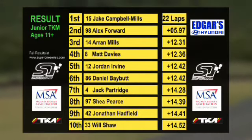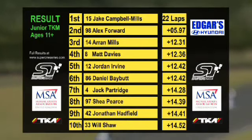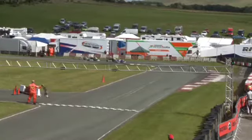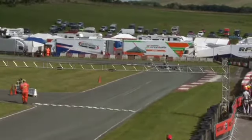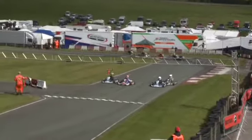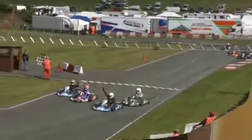Well, after the race, Jake caught up with the top three, starting with the driver of that 14 kart, Aaron Mills. Aaron, third position, you practically stole it on the finish line, didn't you? Yeah, I had a poor start, got overtaken by a few people, managed to get into eighth, and then hold it there, and then on the last lap managed to pick third.